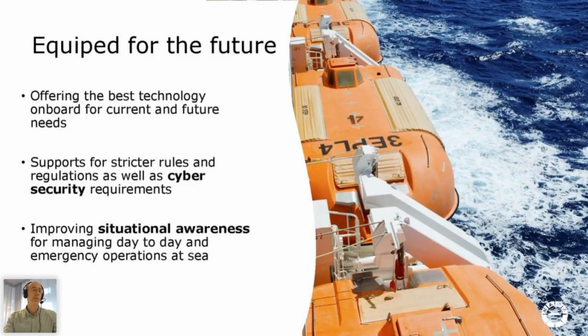NAPA Stability is really something where we put a lot of emphasis, especially for developing a solution for today, but also for the future. So we are offering now the best technology that we have in use, but also this change going into NAPA Stability will enable us to develop different kinds of functions for future needs.